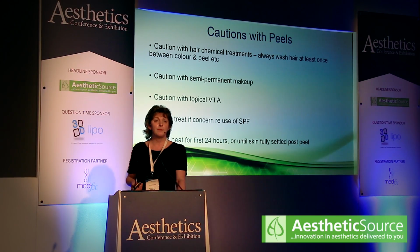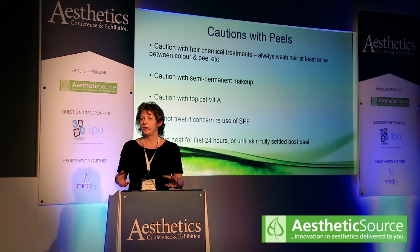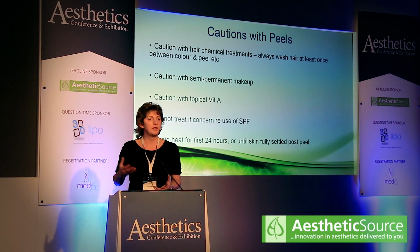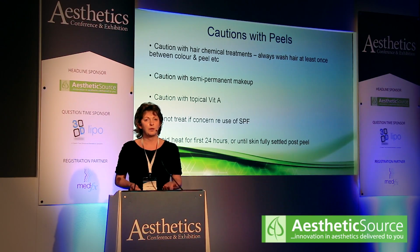Cautions: be very careful with chemical peels with patients who have hair colour. Now, it's only immediately on the day of the peel. If patients come into you and they've just walked out of the hairdresser and they've had a chemical hair treatment, whether it's a perm or a colour, they still have chemicals on their skin. If you're going to then expose them to further chemical treatment, you're not going to know what to expect. So make sure your patient has washed their hair at least once, preferably twice, after a hair colour.